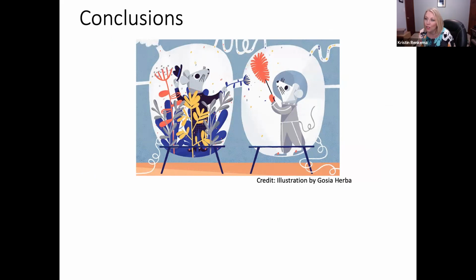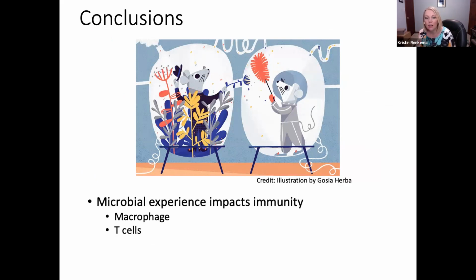So in terms of the conclusions, kind of what are the takeaways from this talk? I think that the hygiene hypothesis is real. I do think that our data that's unpublished, as well as some other people's data, shows that the environment really does impact the immune system. And we in my lab have seen that to be true for macrophages and T cells. So who knows what else is also impacted by this.